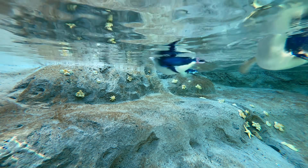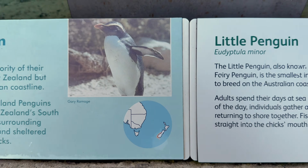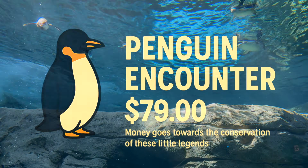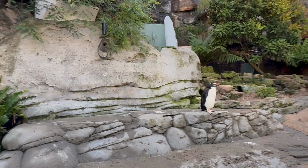And George is getting excited because he's about to go and feed some penguins. You excited, George? Very excited. I love penguins. And next up, the penguin encounter. George is heading in for some one-on-one action with these tuxedoed legends.